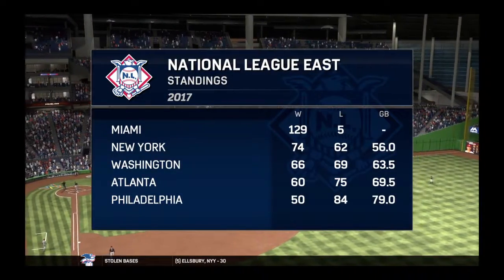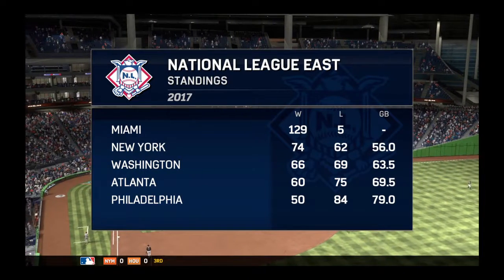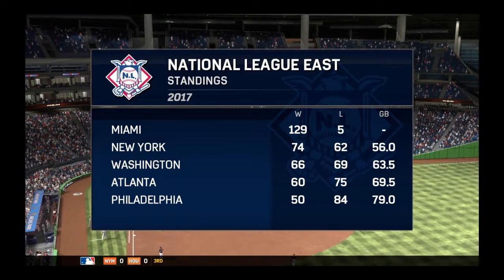So with one away, we'll take a look at the standings here, and it'll show you that these guys have already wrapped up the division race as they've set their sights now on the postseason.